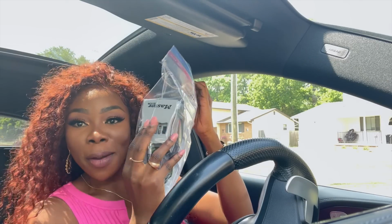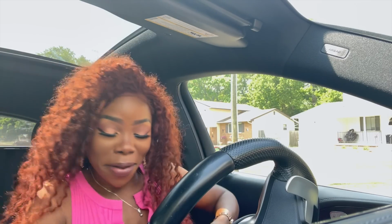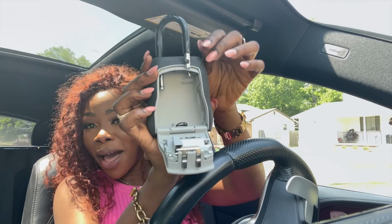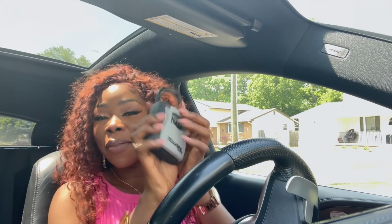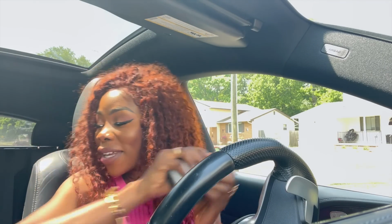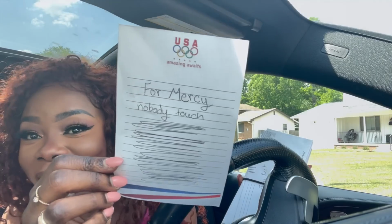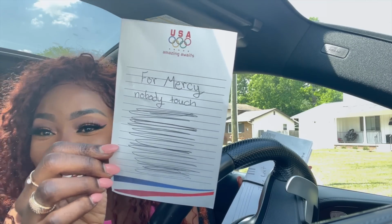So this is the lockbox that was on the door. Clearly I haven't been back here since I turned the house over, but this is the lockbox. So I'm gonna take this with me for the next property. And I still get a lot of mail coming here because the property was in my name, and this was the address I was using for a while. Look, she left a note for mercy, nobody touch.